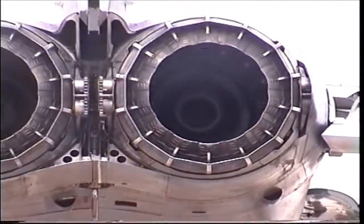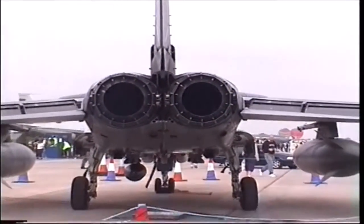Thank you for riding with the Red Arrows. Please stay in your seat. The door is full and the secondary motion system is good.